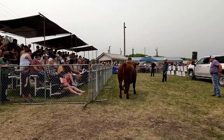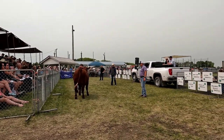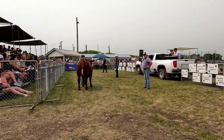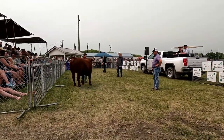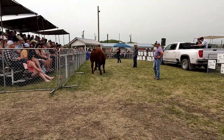This is his third year in 4-H here, and everybody has to take notice. This young man plans on being a police officer. So it is in all our best interest to buy at least one of his 4-H steers in his career, right? So here we go. Great job here, Beckton. Let's get him sold. Tag number 6.